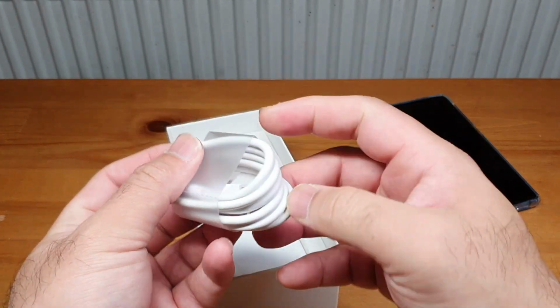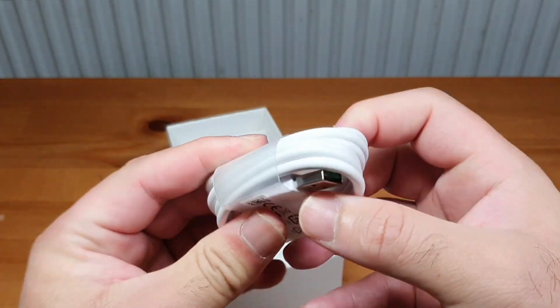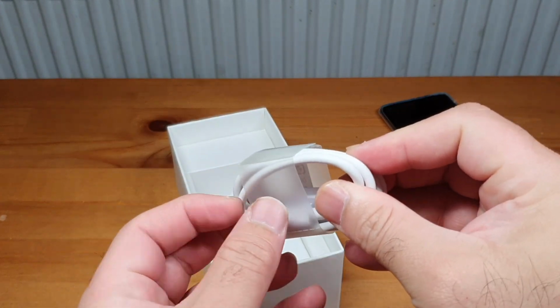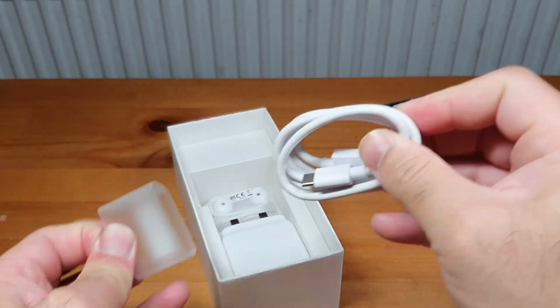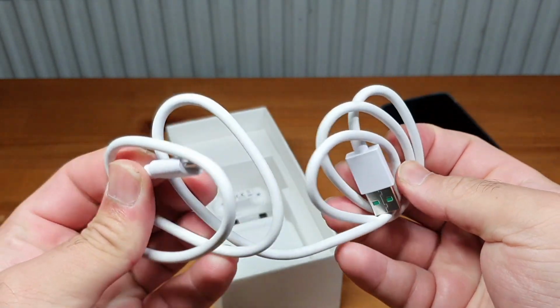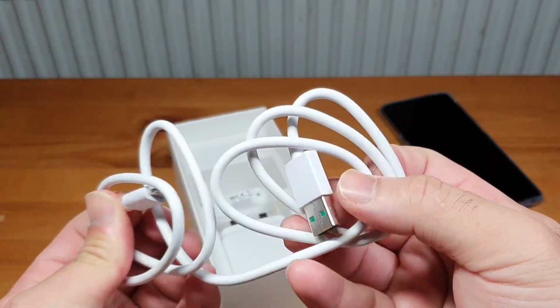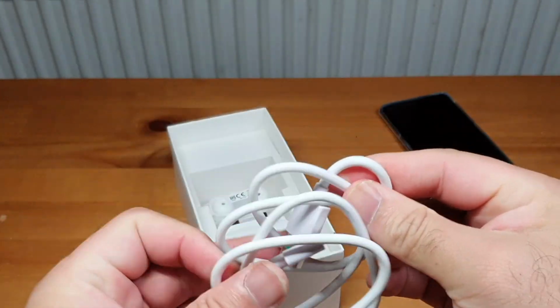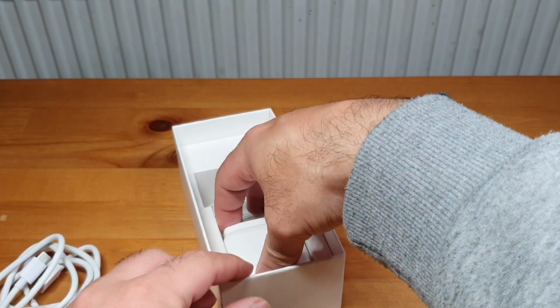So we've got this Type-C to Type-A USB cable. This is, by the way, a very special thick cable for fast charging. So let's get the cable out. It's a very thick cable, as you can tell, with Type-C on this end and Type-A on this end, and it's thick because it supports extremely fast 65 watt charging.